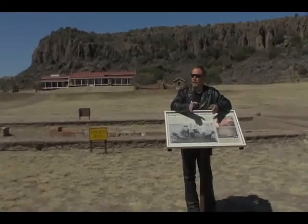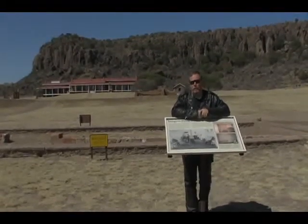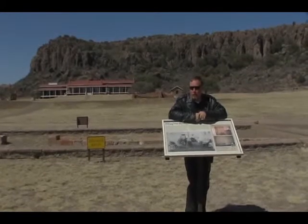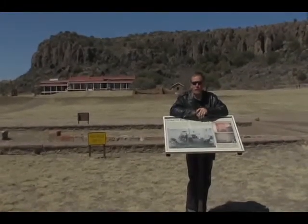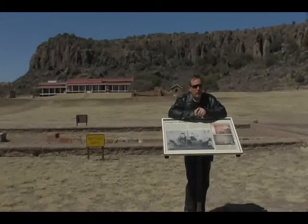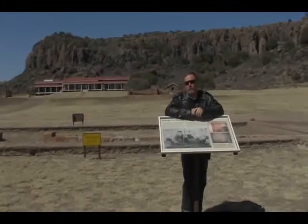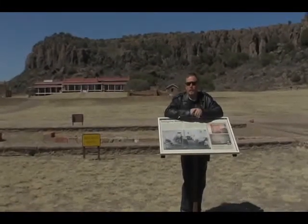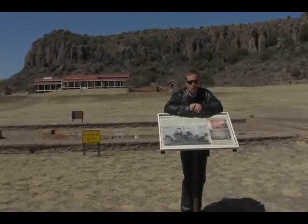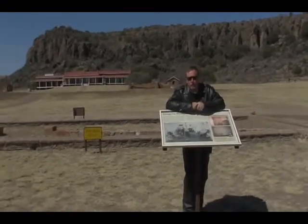This area was used in the 1850s for an experiment with camels, no less, to see how well they would survive in the desert environment. The experiment was a total success, but it did get interrupted by the Civil War, and then they just never went back to it after the war was over. I'm wondering whatever happened to all the camels they brought out here.